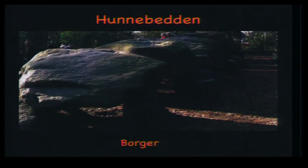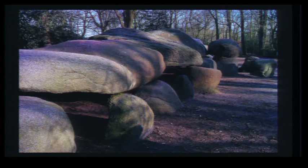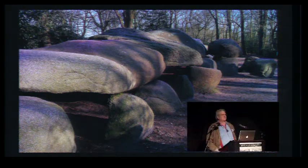However, this is more to the point. Hunebedden, giant's graves. This is called Borger. It's up in Drenthe. It's a whole series of perched rocks, if you will. Marvelous ancient sites. They're probably 3,000 BC. So this is the oldest material that we'll be seeing in Holland.